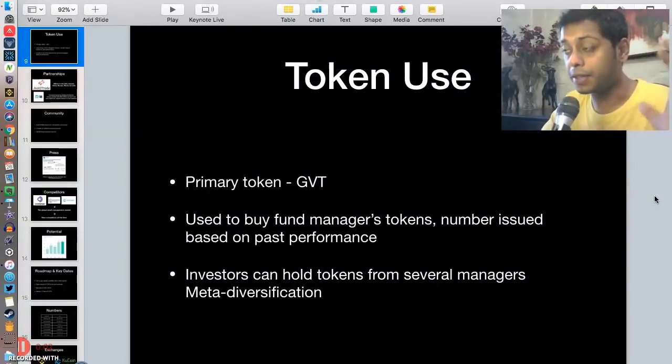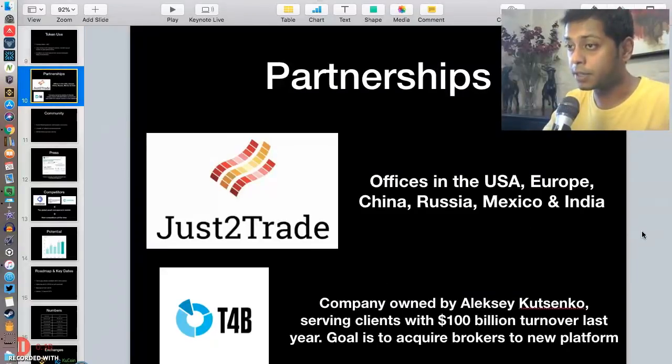A key part of the success in a cryptocurrency project is its adoption. And you can only get adopted if you have really good strategic partners, and these guys have two really top-notch partners. So with Just2Trade, they are a global brokerage firm, and they have offices in the USA, Europe, China, Russia, Mexico, and India. So we have mature markets as well as fast-growing developing markets like India, Mexico, and Russia. So huge potential there and a lot of expertise coming into the market.